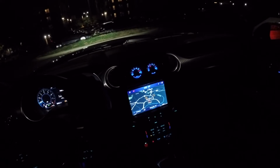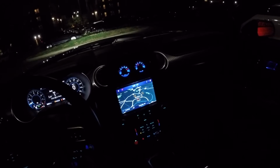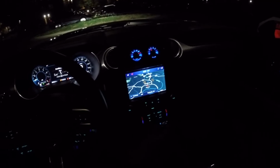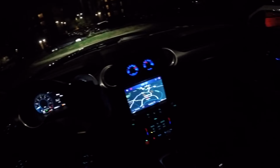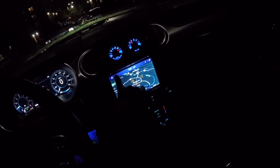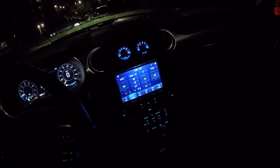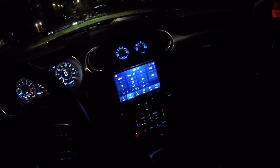Oh my gosh, the steering wheel's heated. Guys, I didn't know this. You're gonna laugh at me, but this is the first time it's been cold. Look, there's a little indicator here that says you've got a heated steering wheel. The heated steering wheel is on, and the rear defroster's on, since it's cold outside, I suppose.